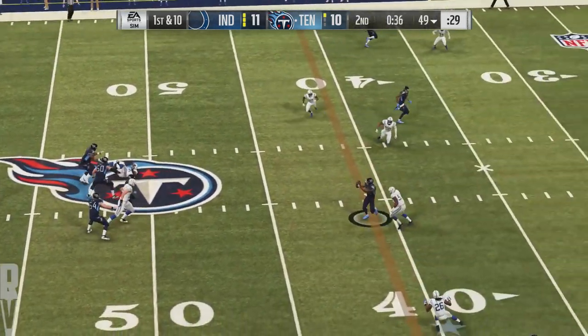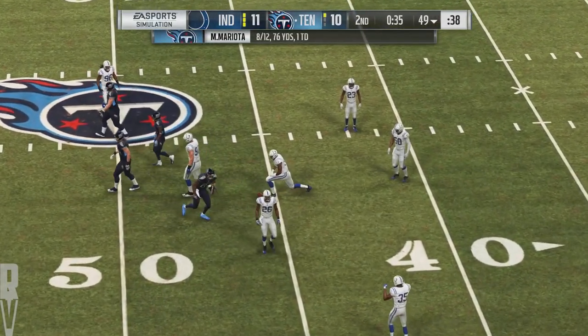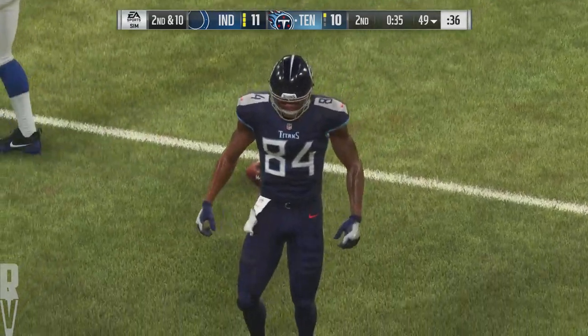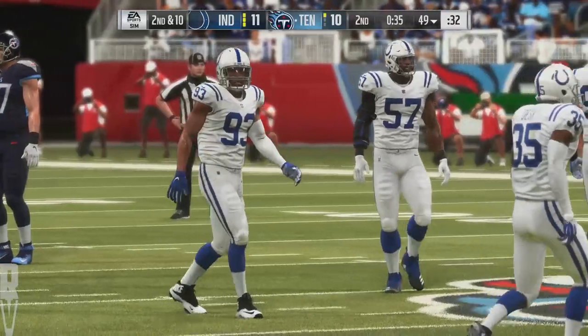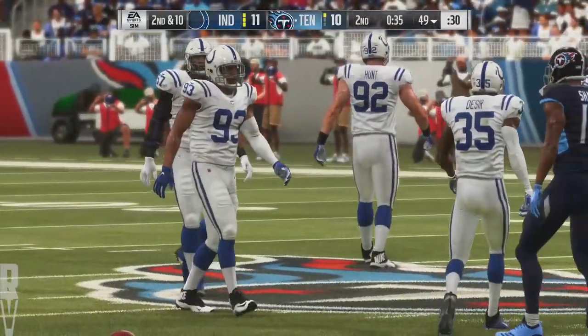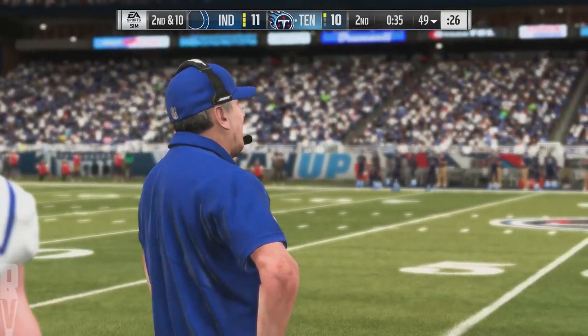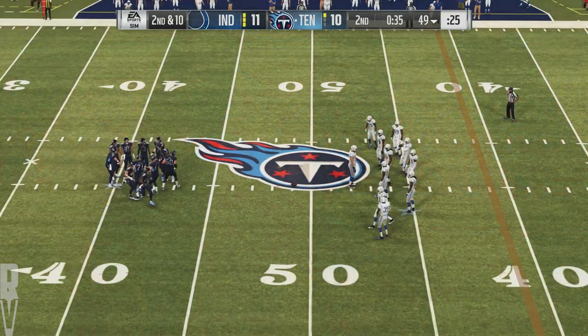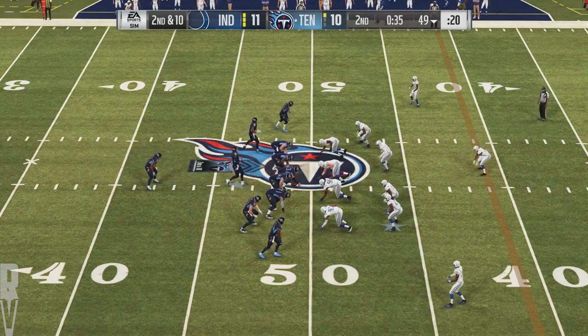First down, Mariota. He couldn't quite hold it, got hit. Ball pops out, incomplete. That's very well timed there defensively, because it's not a bad throw, but the collision came at the exact time he was reaching to bring in the football. Really, really well done. Decent offense, just better defense. I think you're right. After the incomplete pass, here now is 2nd and 10.